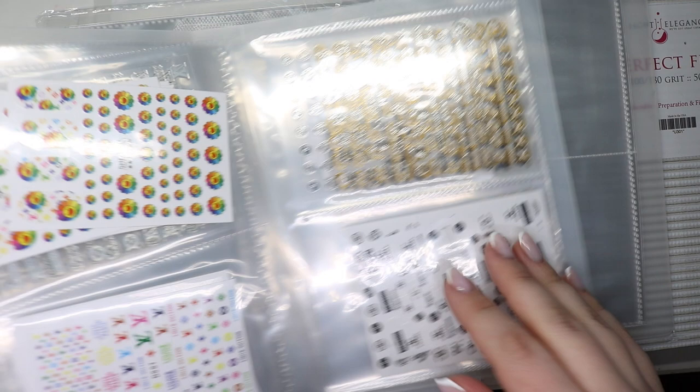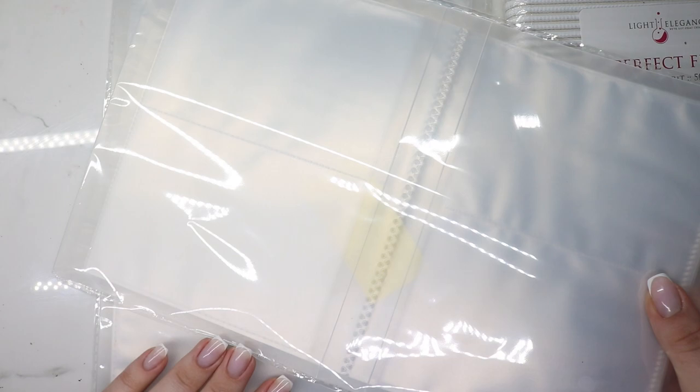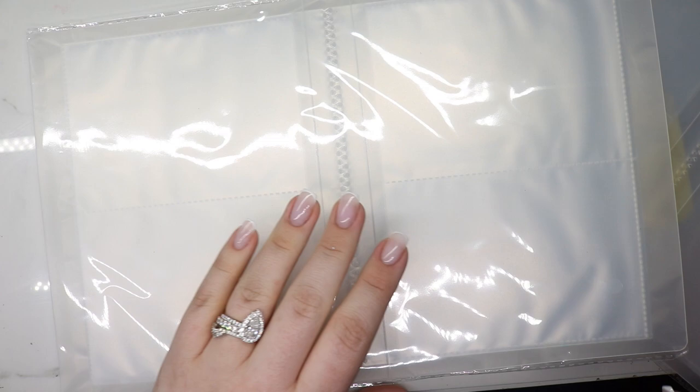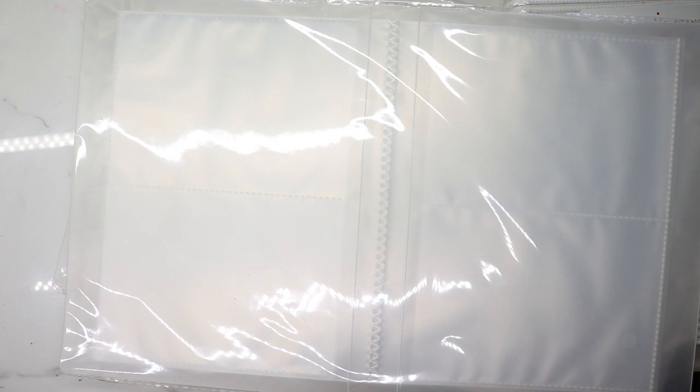I get them off Amazon. I'll link them below. But they come shipped in flat, and then here you can see that there's two marks. You bend it the other way, so you bend it this way, and it becomes a book. And it's super easy. I love these guys. Highly recommend these ones, especially for your larger stickers.